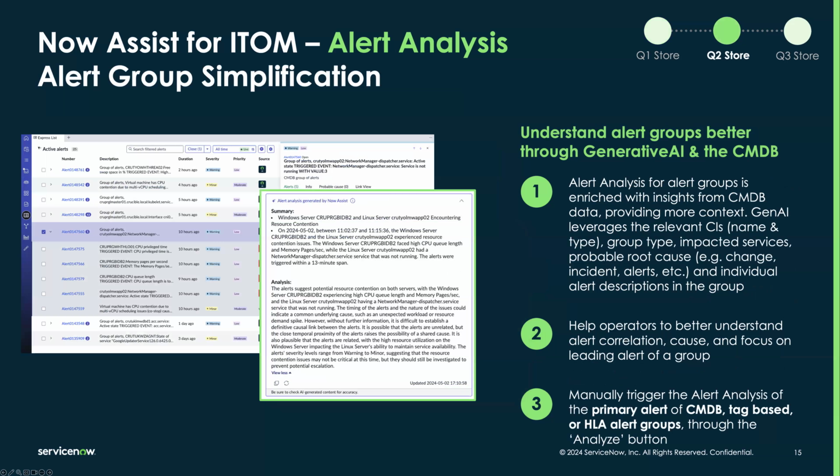And then in the Q2 release, we can see now that the alert analysis has gotten a lot bigger between these two slides. And that is because for the alert analysis of alert groups, we're taking all the contextual information of all the alerts in a group, as well as sending any other relevant information as to why the groups were grouped together, whether it's CMDB, tag-based, or HLA-based alert groups, as well as the relevant CI information of each of those individual alerts, as well as impacted services, probable root cause information, as well as the individual alert descriptions of each of those alerts in that group.